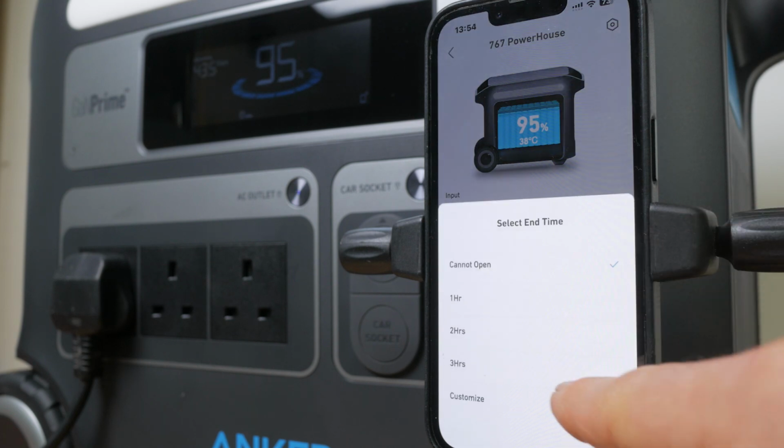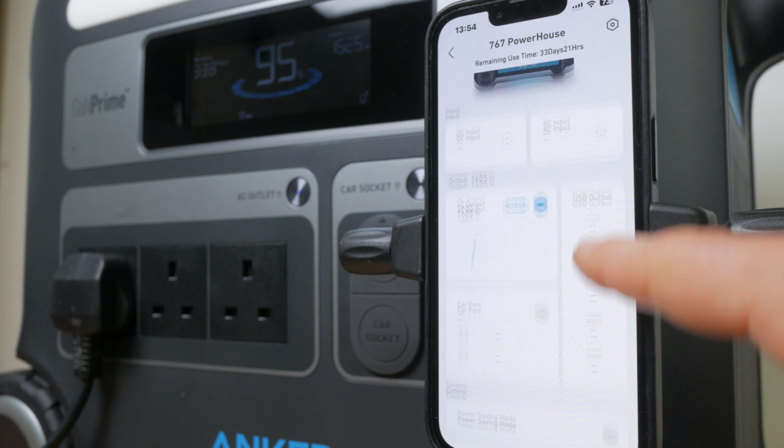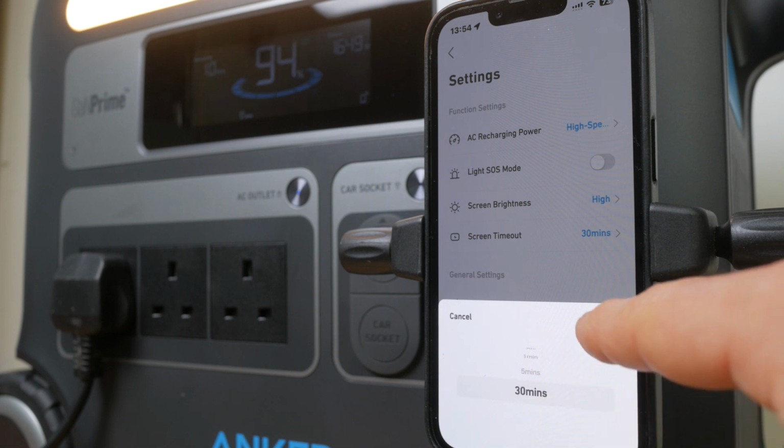I've already mentioned a few settings you can change in the app. You can also set a timer on the AC outlets, perhaps to turn a heater off after 50 minutes, and you can also toggle the power saving mode, control the built-in floodlight, and adjust the screen timeout and update the firmware.